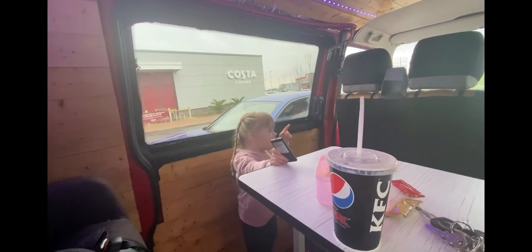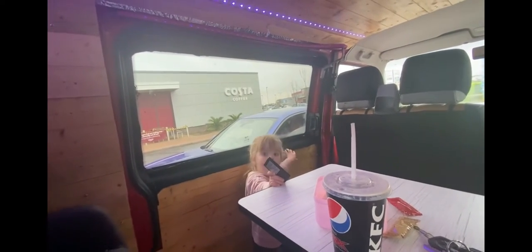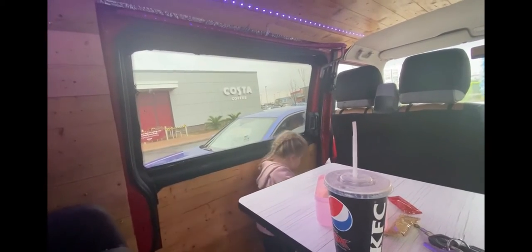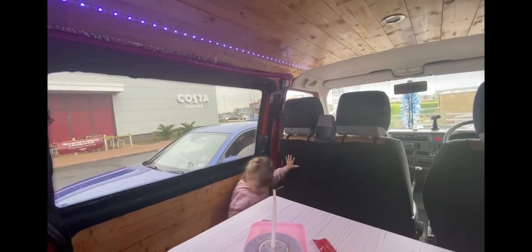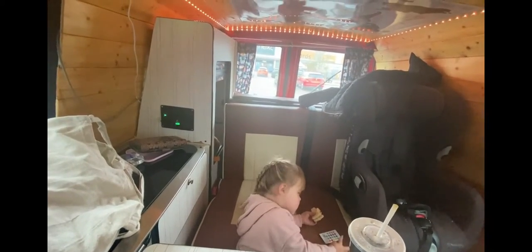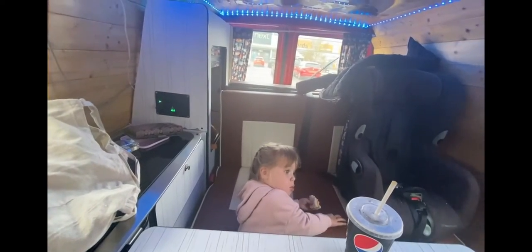Where's Uncle Harry's house? Uncle Harry's gone to the shop to get some paint so we can paint the inside of the van. Can I? You might be able to help one day. Can I help now? No, we're not doing it now. Can I have blue? Woo! You're good at this. Another blue?